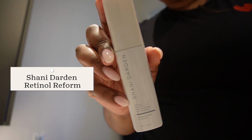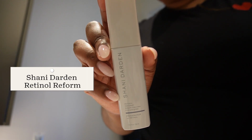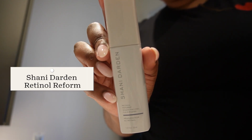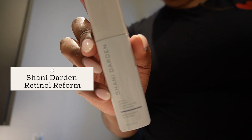It's very gentle. I've tried other retinols and they would irritate my skin and I'd see purging and everything else. With this one, I get the results of retinol, but whatever that formula is, it doesn't mess with my skin, which is super important because I don't want to be using a product that's breaking me out or causing a lot of skin irritation, redness, all of that. It's not really what I want in my products. So I really love the Shani Darden Retinol Reform.